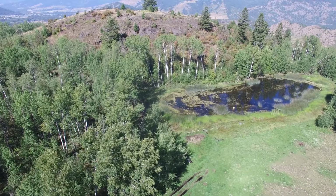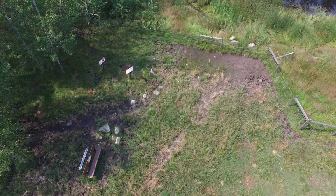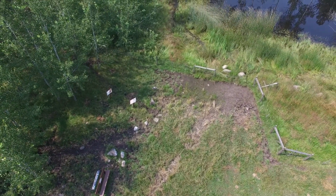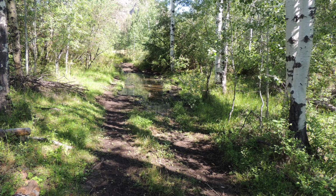We're back at Lost Lake, and as in past years, we find that the grazing tenure holder has flooded the area around the Lost Lake area to provide water for cattle. This year's flooding, cattle action, plus road access made possible by removal of barriers by the Grand Forks ATV Club, has turned the area into a bog.